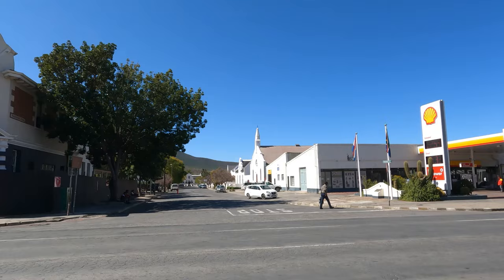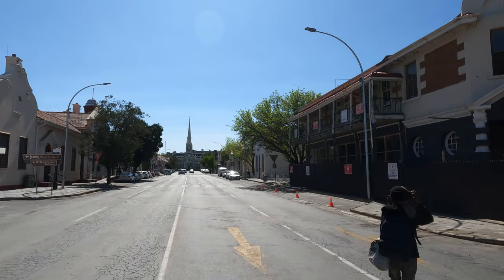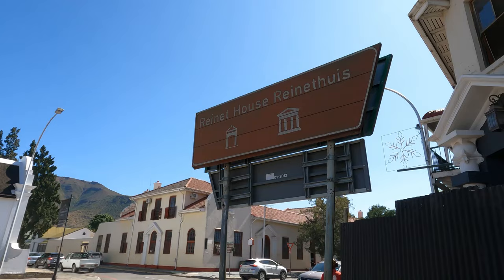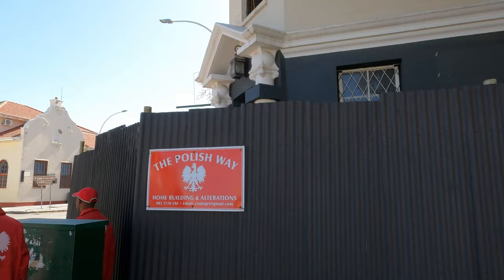Yeah, gosh, check out the church there, the Dutch Reformed Church in its full glory. So there's the Drostdy Hotel by the looks of it. And here's a sign towards Reinet House, or Reinet Huis. So the wife of Cornelis Jacob van der Graaff. And the Polish Way, the builders there. Dag sê julle. Hello, hello.